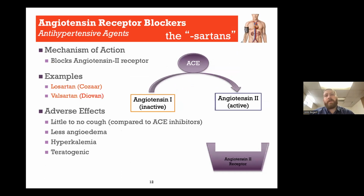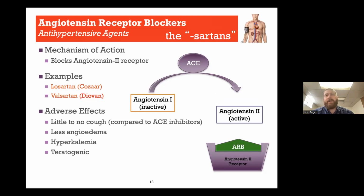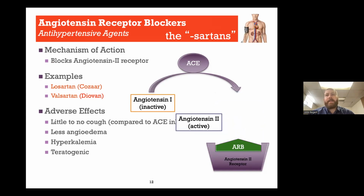Next one is ARBs. I talk about them close together because they're basically the same thing. These are angiotensin receptor blockers. They all end in sartan, so losartan, valsartan. The difference being, rather than inhibiting ACE, they now block the angiotensin 2 receptor. So boom, falls in there, can't activate, and they essentially have the same effect. It just changes where within the stream they block angiotensin 2, either block the formation or block the receptor.